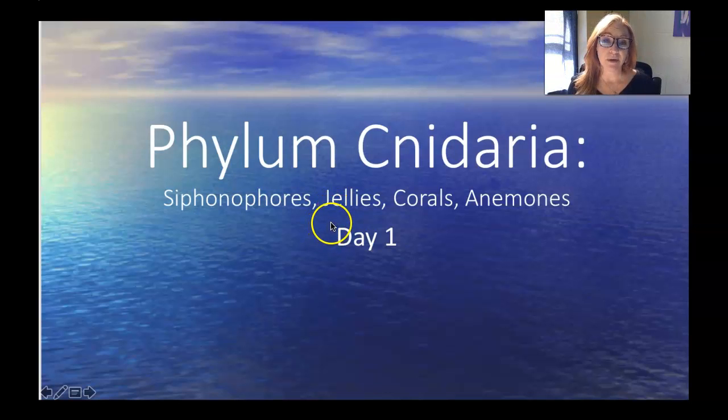You'll need to take notes, make sure that you get all of the characteristics, their basic morphology and physiology, as well as the taxonomy. I'm going to cover all of that in here because we gotta move, we gotta go.